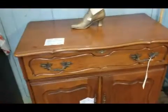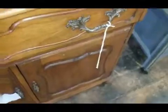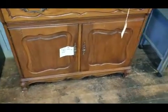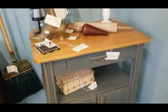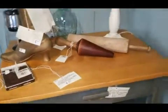Over here what we do have is a maple bar. This is an actual bar. This piece here goes up. I really have a boot on top, but this piece flips up. You got your drink storage in there. The top, the one piece, does come out. Then you got storage for your alcohol down below. And then a nice microwave or tea cart that you could keep. It's on wheels. Perfect for a kitchen.